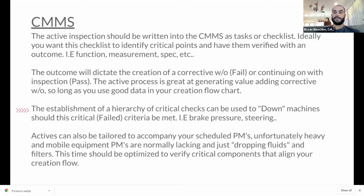The active process is great at generating value-adding corrective work orders, so long as you use the data in your creation flow. We all know the term with CMMS that's very common: crap in, crap out, right? If you're giving it bad information, you're going to get bad information. It's very important that from the foundation of your inspection, whether it's an active, a PM, whatever, you're generating good data, identifying that data prior to even starting the process and vetting it, making sure that people are on board and aligned with what that data is.